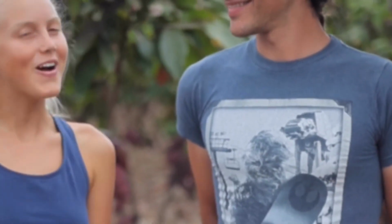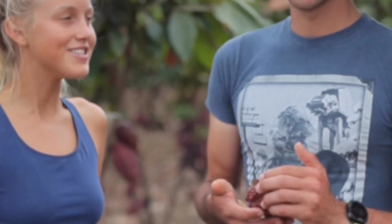Blue sky. Hey, it's Adele and Rain from MiamiFruit.org, and we're at a cacao farm in Ecuador. So we're just checking out the trees. It's beautiful here. There's a ton of fruit, and this is the fruit that makes chocolate. So this is where chocolate comes from.